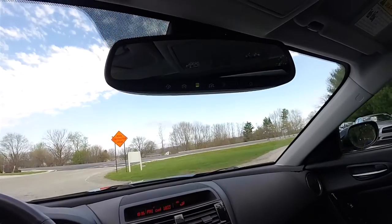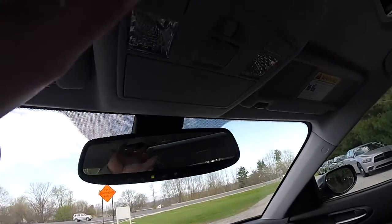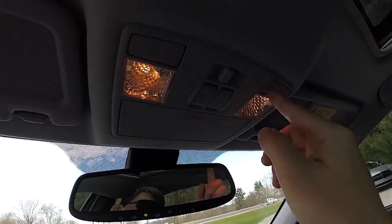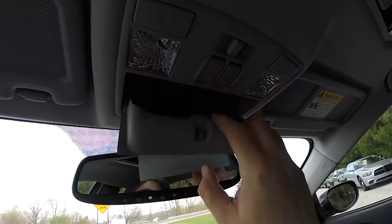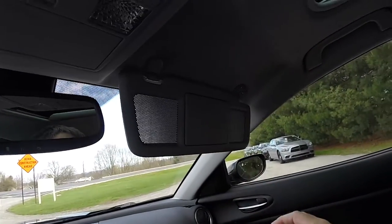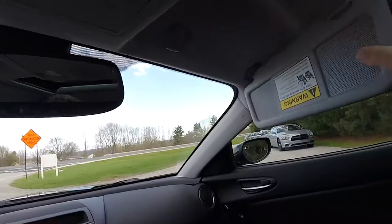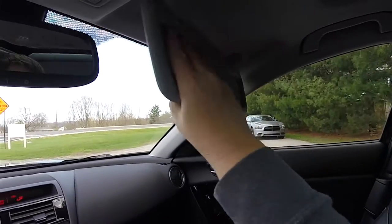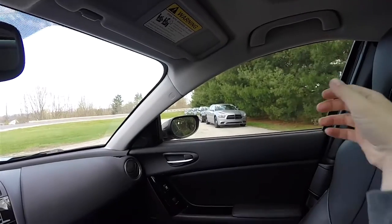And overhead, you do have an automatic dimming rearview mirror with 3-channel HomeLink universal garage door opener. Got your map lights, power sunroof controls, sunglasses holder, illuminated vanity mirrors, has overhead assist handles.